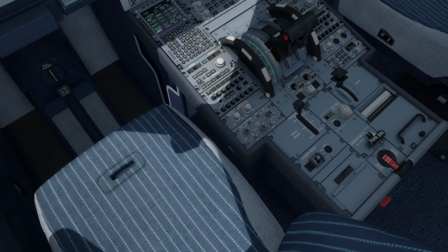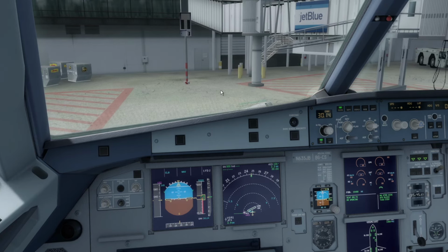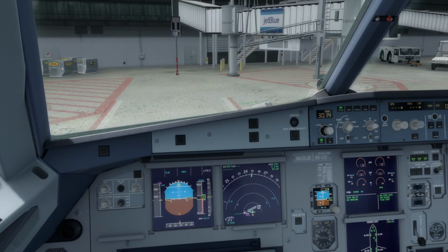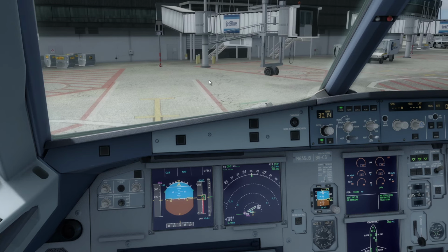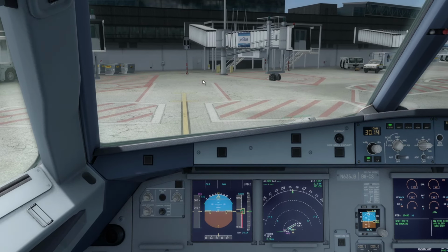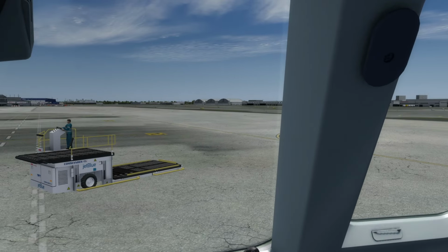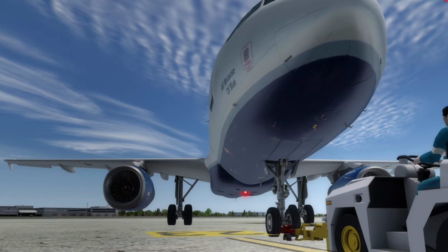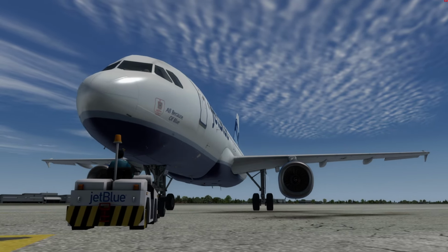And parking brake coming on. Parking brakes release. Commencing push. All engines clear. Okie dokie, we'll push back here. Nose right, no big deal. Beautiful weather today in Kennedy.